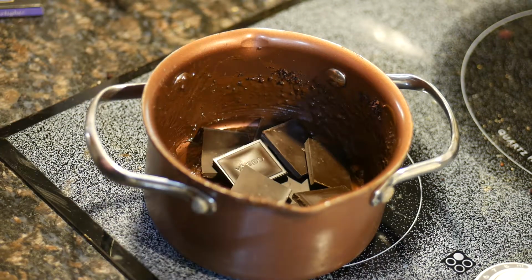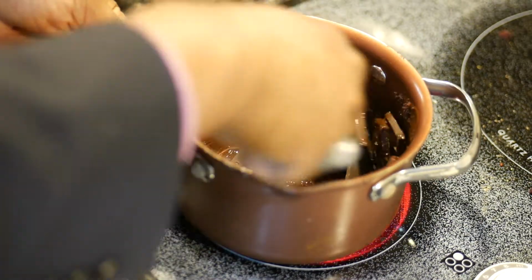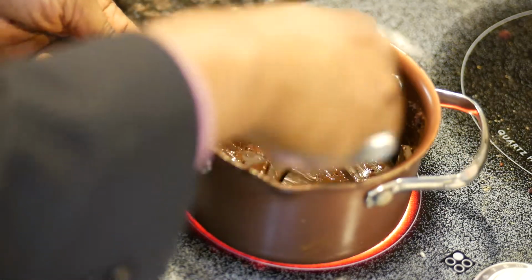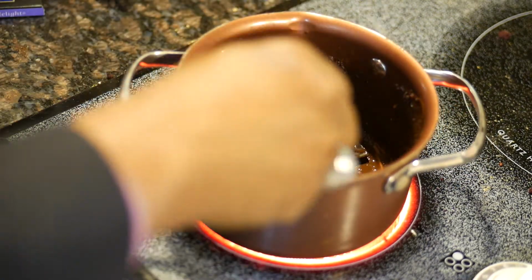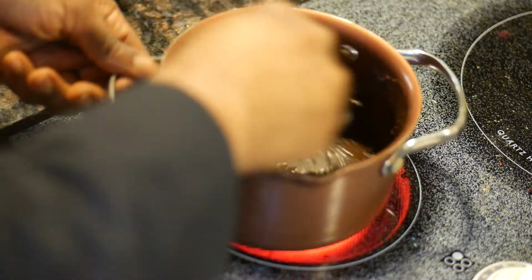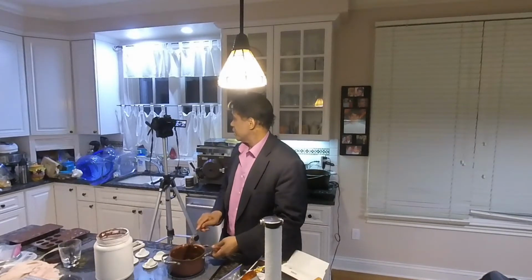All right, and then we stir until our chocolate melts. Okay? Very easy, not a lot of work here. It's slow getting started, but as you get past the halfway point, it goes quick. Once it starts melting up on you, it goes fast.